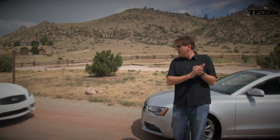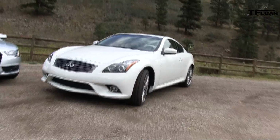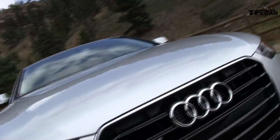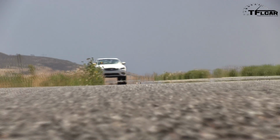Oh, I see Nathan has brought a Japanese competitor. And it is white, and it is nowhere near as good looking as the Audi. What you got there, Nathan? I think it's kind of sexy. I've got a brand new Infiniti G37.